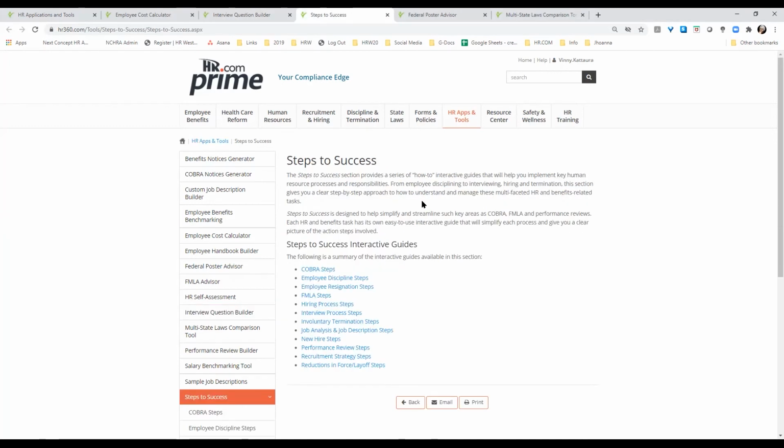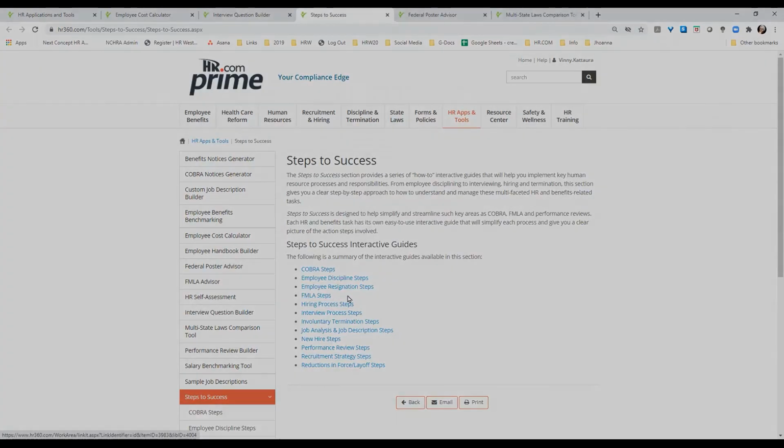Steps to Success provides a series of how-to guides on key HR processes and responsibilities, from hiring and interviewing to selection, disciplining, and termination. It provides clear step-by-step guidance, including key areas such as COBRA, FMLA, and performance reviews.